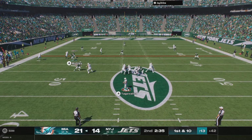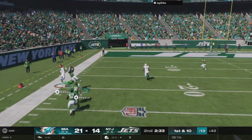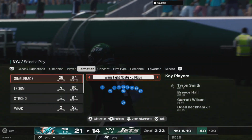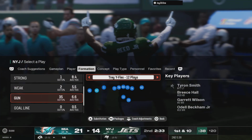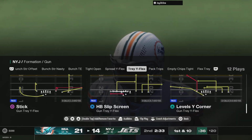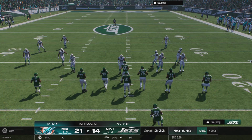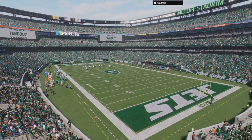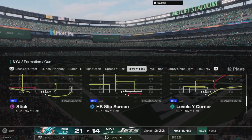Tagovailoa now working from the gun. Into a crowd, and a defender comes up with it. Picked off by DJ Reed. Well, we both saw what he was doing, Brock, trying to work the sideline there, but I don't think he ever saw the corner sitting back and just waiting to break on that throw. And that's what the good ones do.